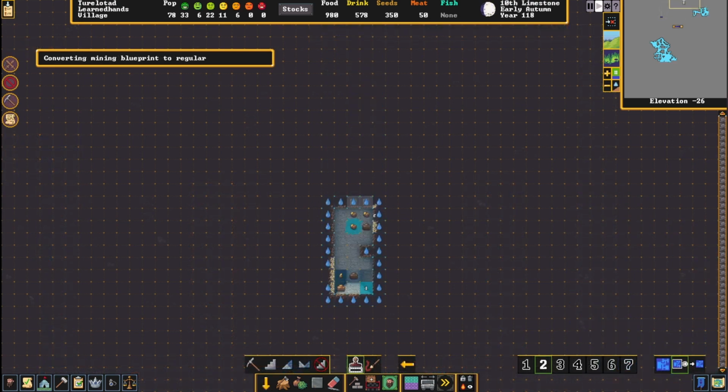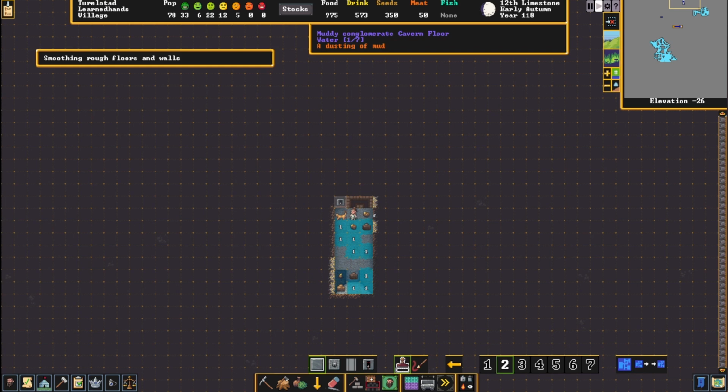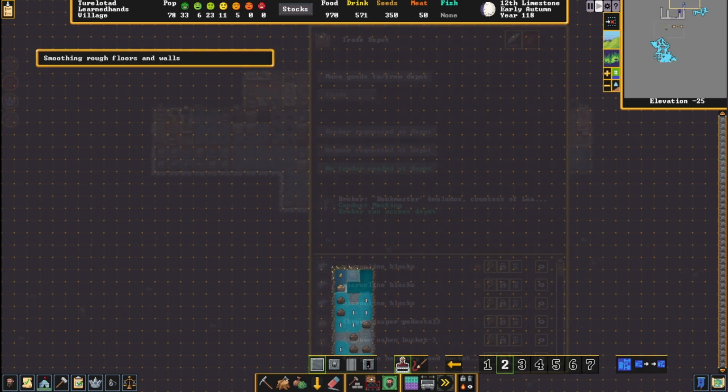We've channeled down one more time, just in case we need a little extra motion. And we'll carve some fortifications into this stone wall we've found and can't seem to penetrate through. We'll just carve some holes through it and we'll let that water flow right on out of here.